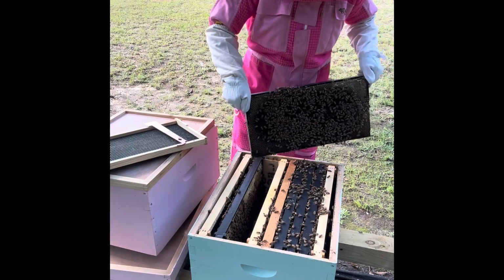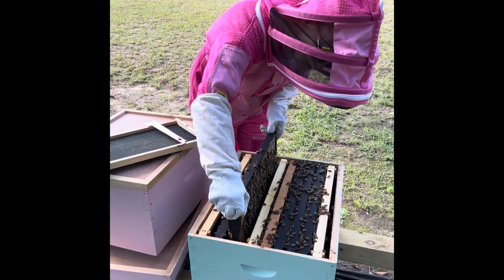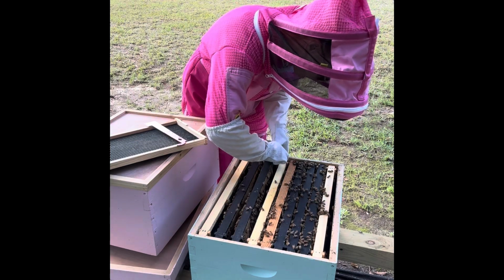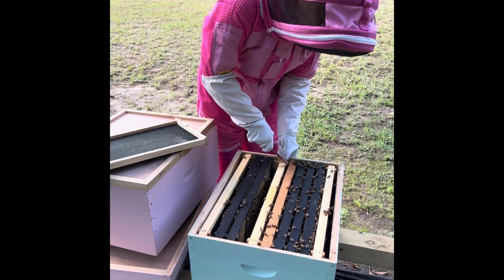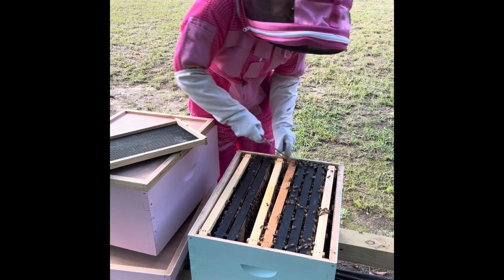Blowing them out of the way just a little bit to see if I can get them to move, in case she is right there and just being hidden by the other bees. They will do that sometimes. All right. This next frame is one of the frames that I put in the middle trying to get them to start drawing it out, and that worked.